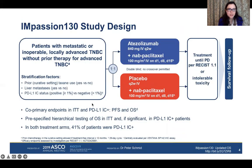Here we have another example of a study. This is a parallel design. The study population is stratified by the factors you can see. Patients are randomized and allocated between two arms: standard of care chemotherapy, and standard of care chemotherapy plus immunotherapy. Obviously, oncologists are going to debate with me whether nab-paclitaxel can be considered standard of care chemotherapy, but that's going to be a nice debate for another time. But that's definitely a landmark study for patients with triple-negative breast cancer, in which immunotherapy showed improvement in survival outcomes.